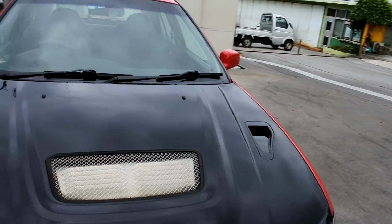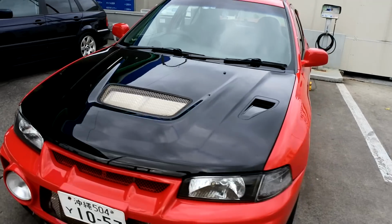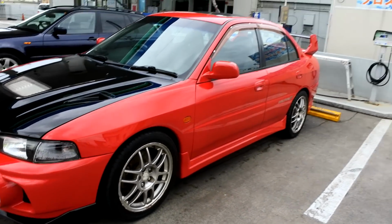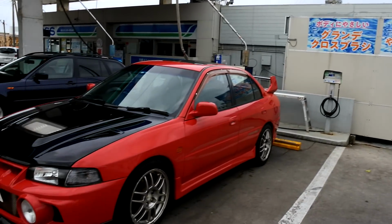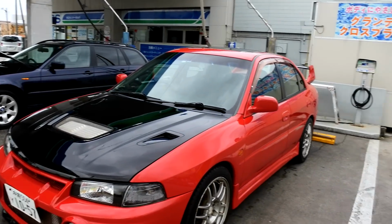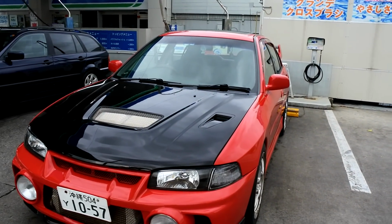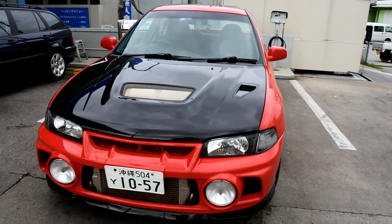Not too bad. Let me know in the comments below if you guys would run your 96 Evo through a gas station car wash. I'm just curious if I'm crazy or if I'm not. I'm sure I'm going to take a little bit of heat on this.